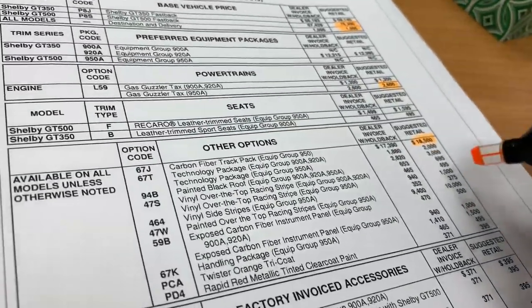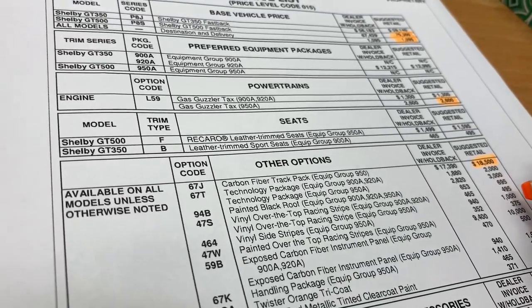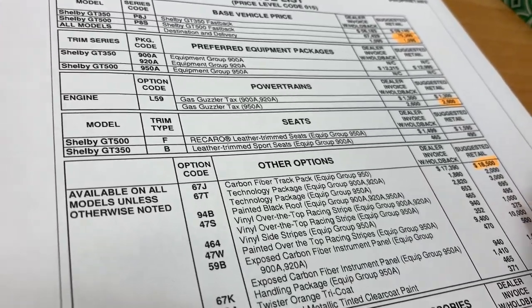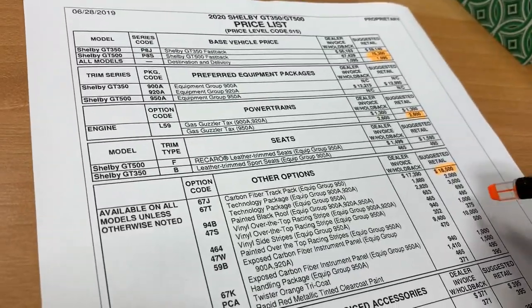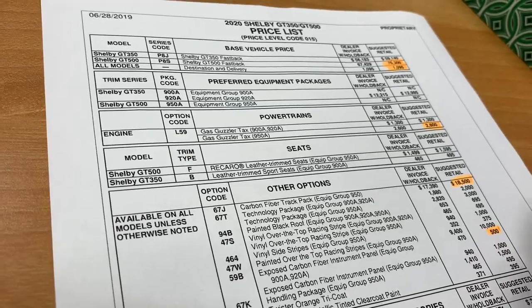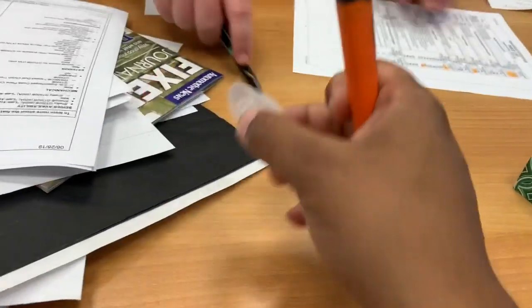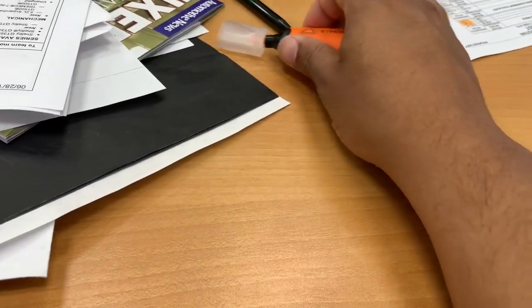The only other thing we're going to add is, we're not going to do the painted black roof or the stripes because, you know me, I like to wrap the cars and change the colors a lot. But we're going to add the exposed carbon fiber instrument panel. Those are the options, and we're sticking with it. Anything you recommend that I still should get, or do you think my selections are robust enough?